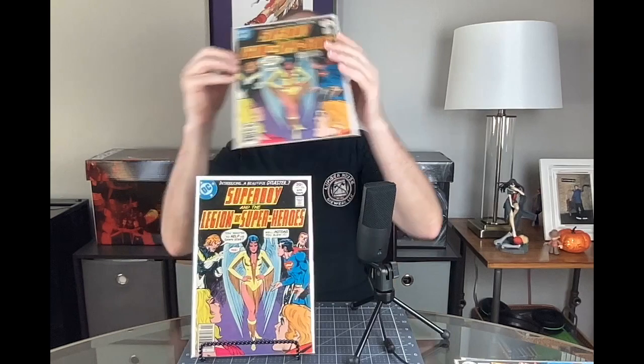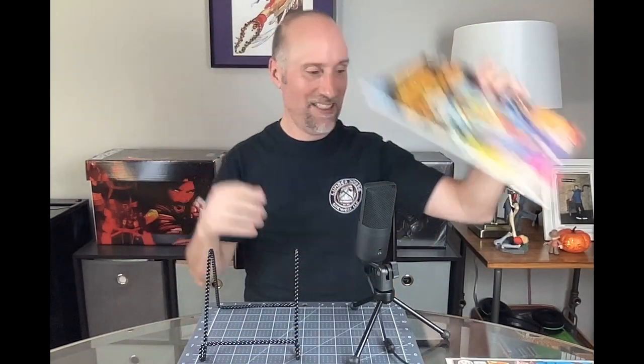As I go through these, which you probably won't see in the video, they get worse in quality. They have more spine ticks and reader creases and such. So you can see I have quite a number of them. But again, I just happened to run into these at comic book stores. I think I only bought one of these from eBay. So very cool to have in my collection.